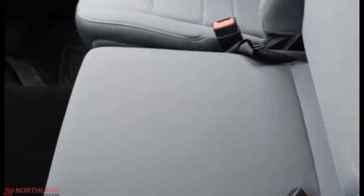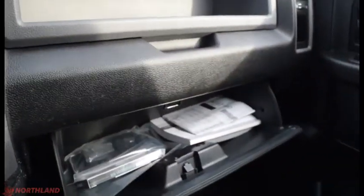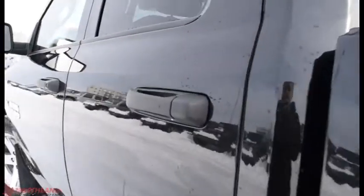Can also lift this guy up and you have another seat underneath there, so it does seat 6 people all together. And then over here you do have your top and bottom layers for your glove boxes. Lots and lots of room. And up top you do also have some lights. Let's take a look in the back here.